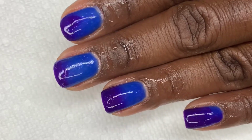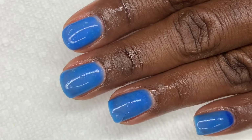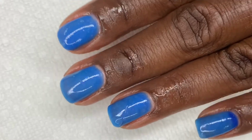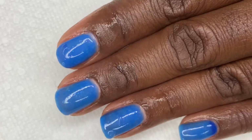So let's see what this shade looks like with very warm water. And there's your sky blue. So this also is a very sensitive thermal polish. Beautiful. So much fun. I could dip my fingers all day. So that is Royal Oak, and let's get you some pictures.